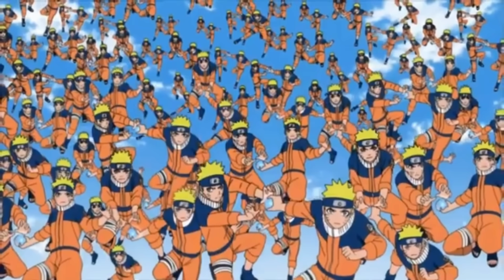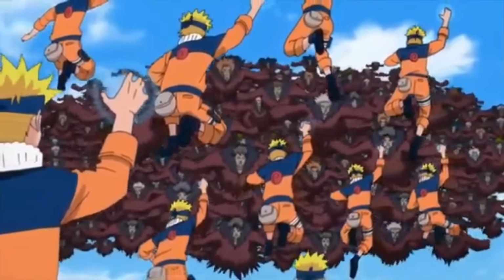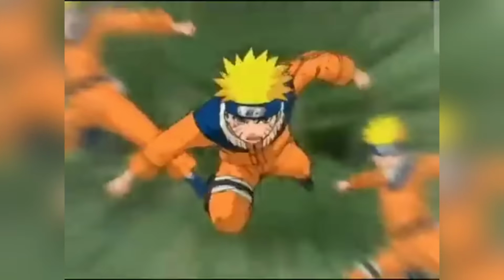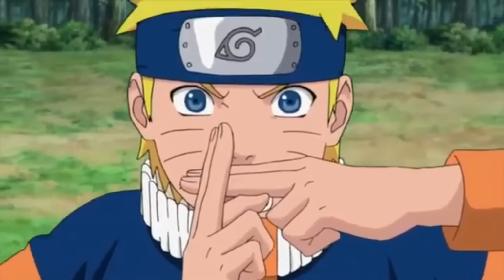Imagine you were like Naruto and you could have like 20 of these things running around to help you. You'd be able to improve at anything faster than anyone else. You could also do a good old-fashioned jumping at moment's notice, which is also pretty handy. I can honestly see why Naruto spammed this so much. Why would he need anything else?